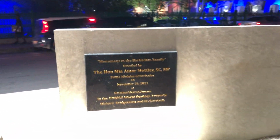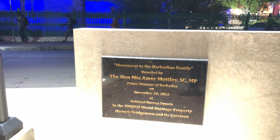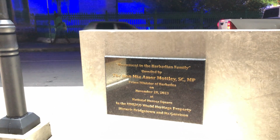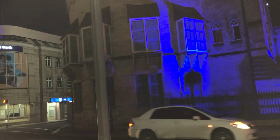This tablet says, "The monument to the Barbadian family, unveiled by the Honorable Mia Amor Mottley, Silver Crown of Merit, Member of Parliament, and Prime Minister of Barbados." It was unveiled on the 28th of November 2020 at National Heroes Square in the UNESCO World Heritage Property of historic Bridgetown and its Garrison. So this is the Parliament here, which is the third oldest in the Western Hemisphere.